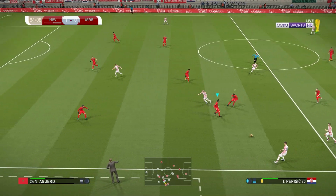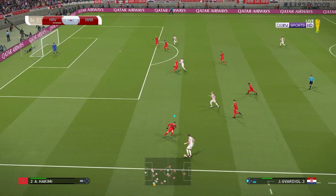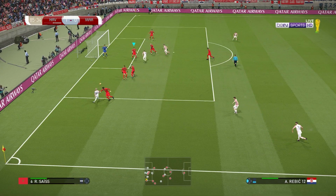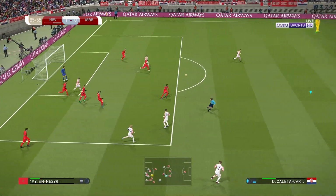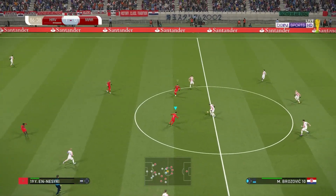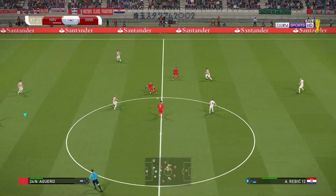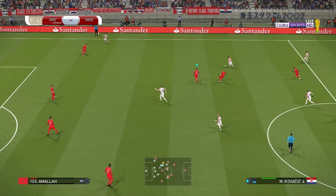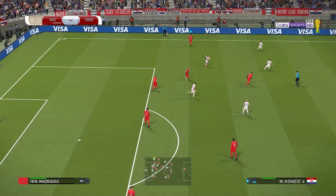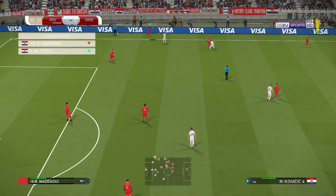Modric. Now it's Modric. Goes wide. Modric looking to get on the end of this. It's a brilliant interception. Croatia probably could have killed things off, but they should be okay here. Brozovic. Kovacic. It's safe to say that they just need to manage this to secure the win now.